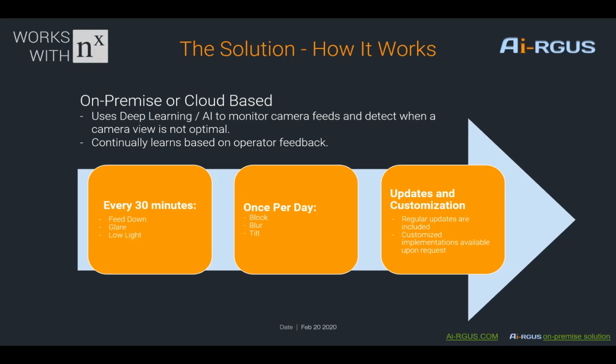And once we have that information, we can send an email saying this is the status of your cameras, and do with the information what you will, but now you know that there's a problem. In addition to this, all updates to the software are included. We can customize the implementation and the user interface as needed. And to make clear, we are an AI first company. Our algorithm is the company.